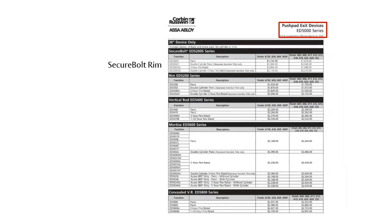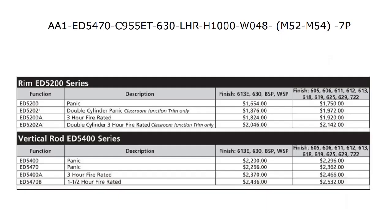Here we have the secure bolt. Here we have the standard rim exit devices. Here are the surface vertical rod exit devices, the mortise lock exit devices, and the concealed vertical rod exit devices. They're all on the same page. Looking at our product that we're specifying, it's an ED 5470. The ED 5470 is a panic exit device, and with a 630 finish, it puts it in this first column. So our base price for this exit device is going to be $2,266. Okay, that's our base price.